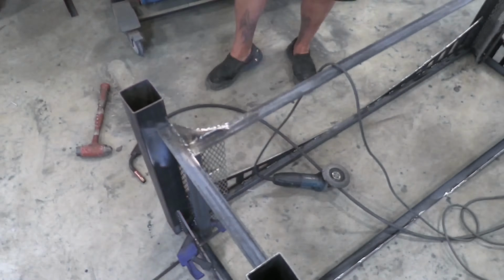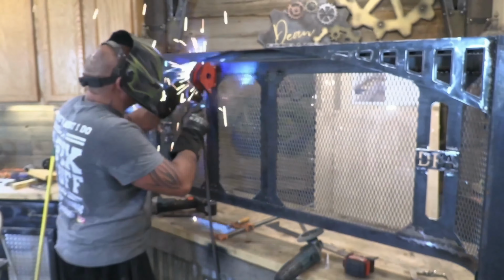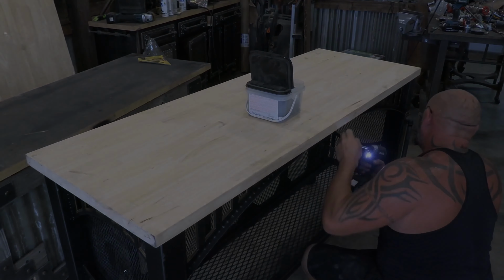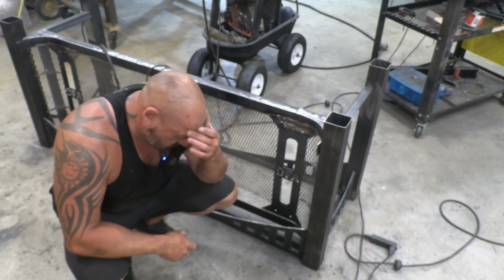The first took on an industrial Art Deco style, blending bold design with raw functionality. But then, Dean doubled down, pushing the second into full steampunk madness. Mistakes were made, risks were taken. Now the question remains, will the gamble pay off, or was it all a waste? Let's find out. All right, now we're starting on the second table.